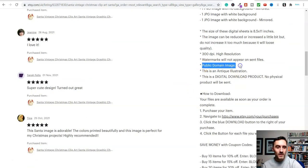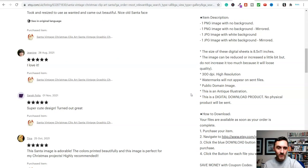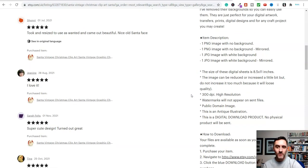This is a public domain image. They're not hiding this fact. These are all available in the public domain. So you can go ahead and find images which you are legally allowed to sell and bundle them together with other things for free and make money for doing so.